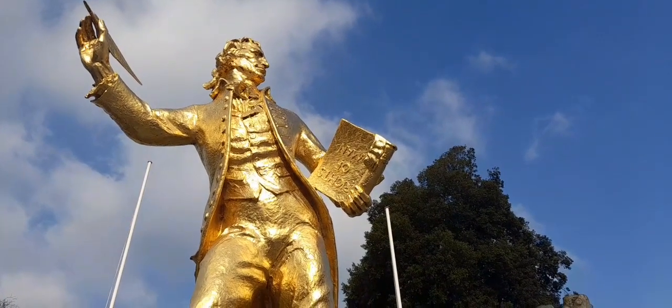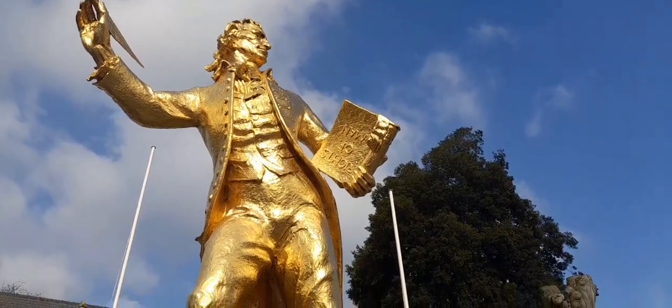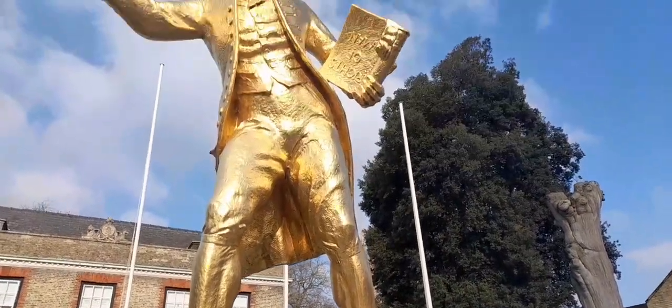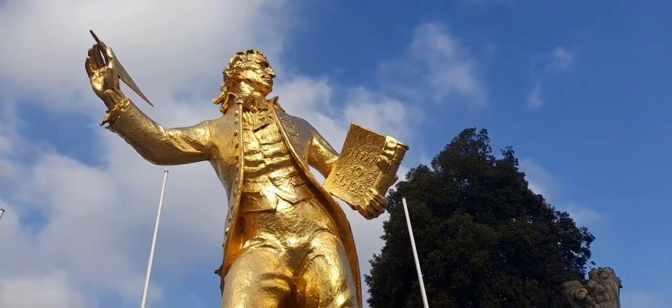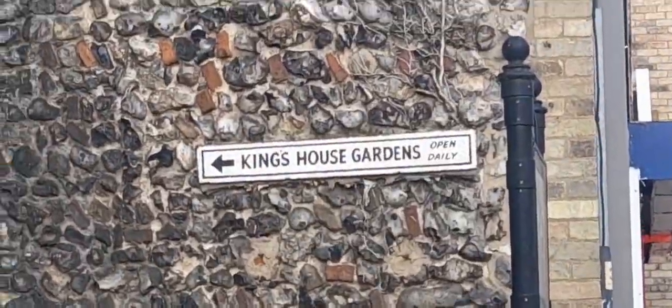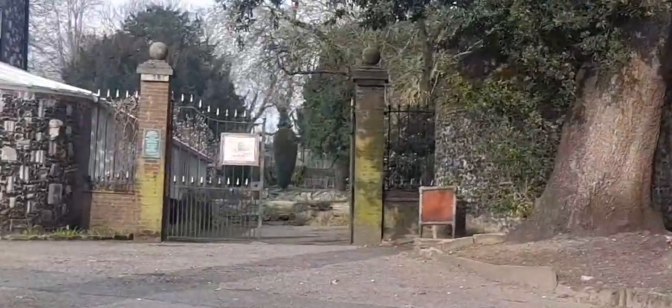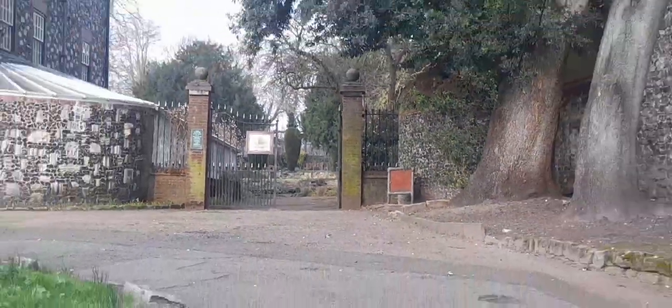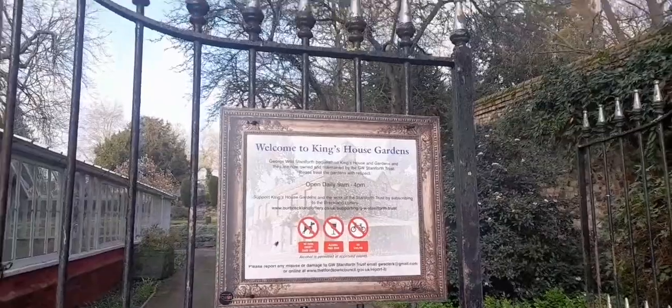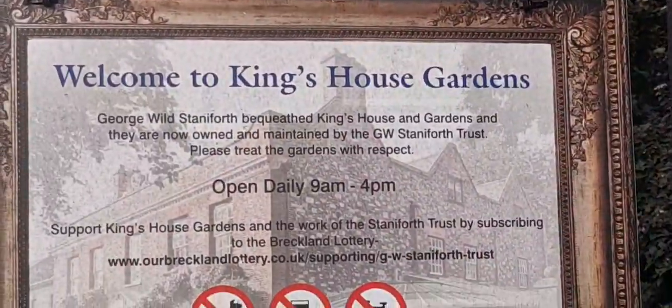I'm sure this is a proud monument of Thomas Paine here, 1899. Wow. Find out what I discover here. Something a little bit more different to what I really expected when I come across to Thetford. I don't think I've ever discovered this before. Whilst visiting Thetford, I've never come across this lovely piece of area.